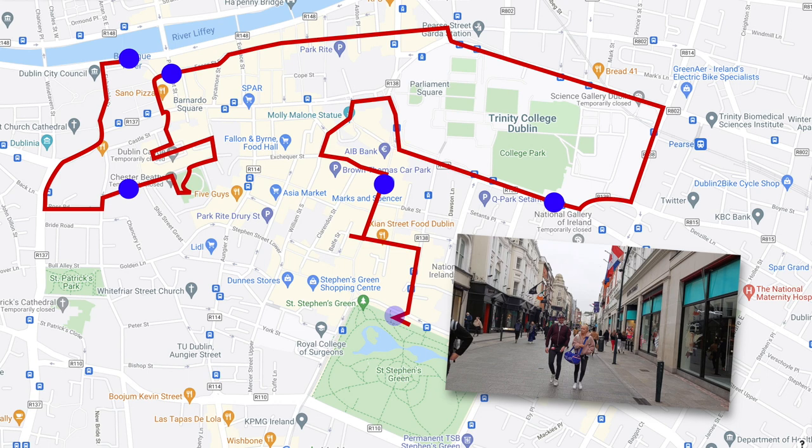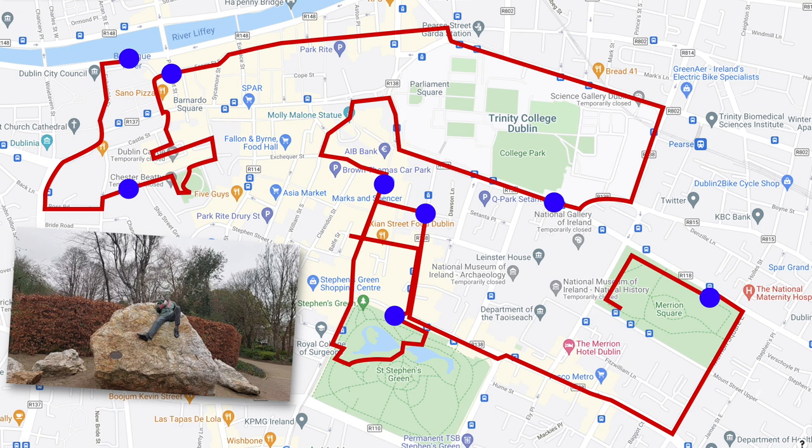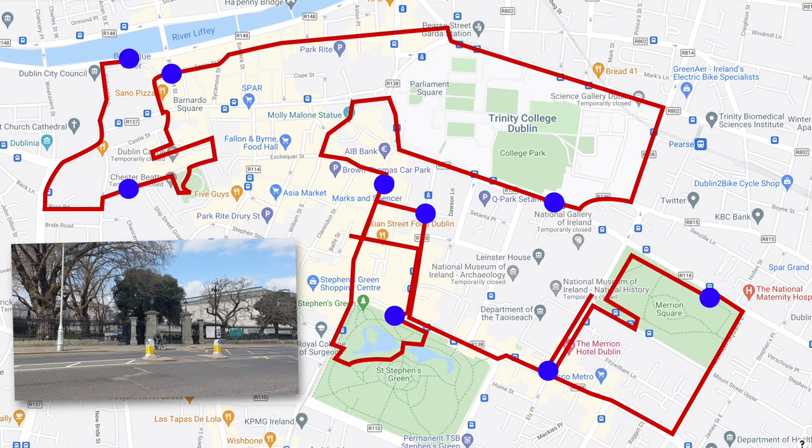Stephen's Green, one of the city's great urban parks, before we walk up Dawson Street to see Mansion House, where the mayor resides. And finally, we enter Merrion Square to pay a visit to the Oscar Wilde statue and then ending at Leinster House, the seat of the Irish Parliament.